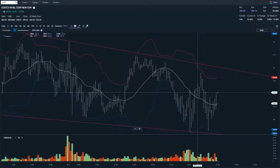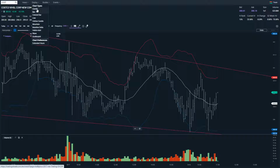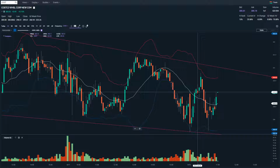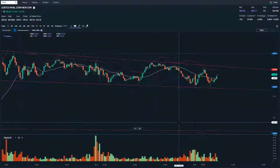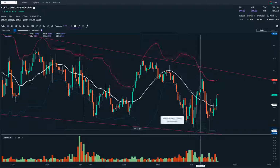So that is my trade. It's now looking good. So it's pushed above those highs here. So everything looks good so far. But this is the indication here. This is telling you that buyers are stepping in here.